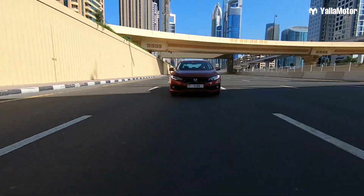As for that underbody shield, basically it improves the aerodynamics of the air passing underneath the car, which gives you more stability, less wind resistance, and guess what? It improves fuel economy as well.